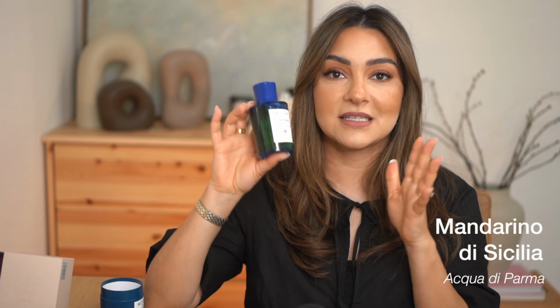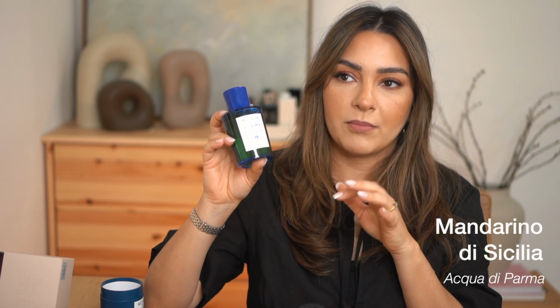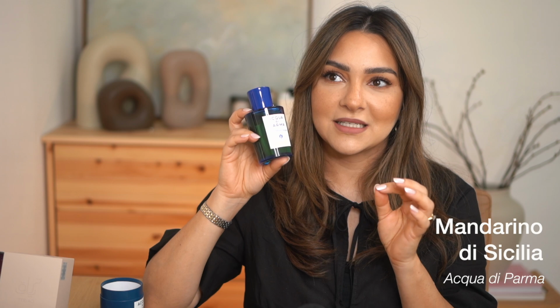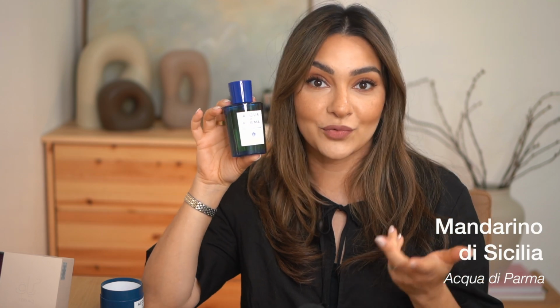This is so nice. This is definitely unisex as well. If you like citrusy, happy, fresh green scents, this is perfect. This is a perfect summer scent. It's simple, but yet intriguing. And if you love yuzu, you will adore this, and also minty green perfumes.